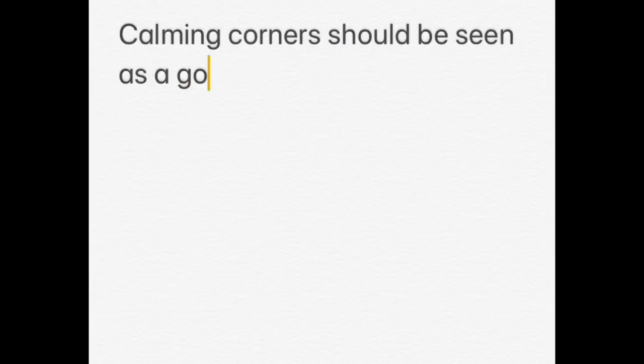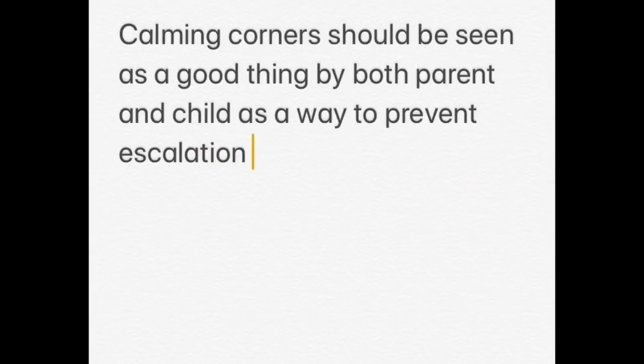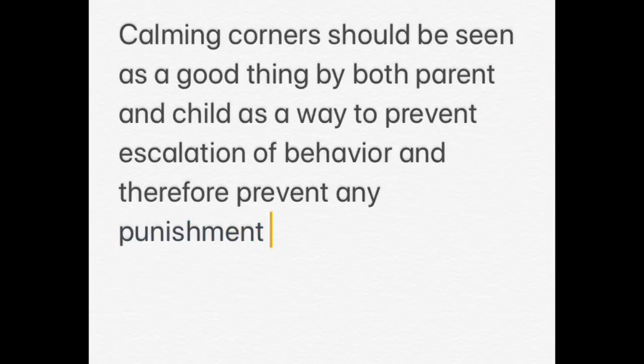It's important to mention a calming corner is in no way a punishment. It should be seen as a good thing by both the child and the parent. It is a way to prevent the escalation of behavior and therefore prevent any punishment of your choosing, any taking away toys or any timeouts or whatever it is. This kind of happens before we get to any of those stages.